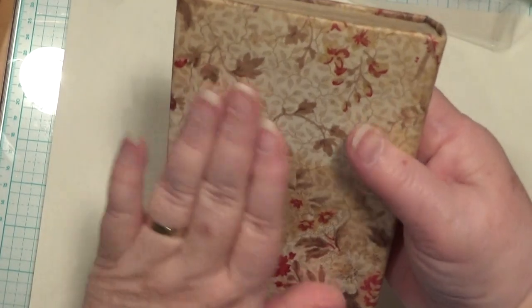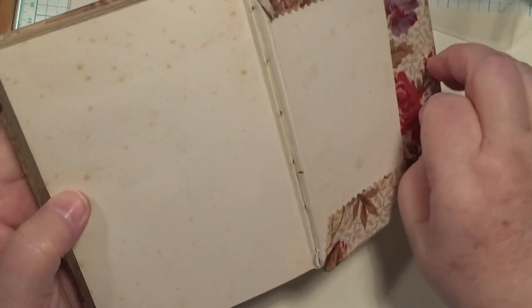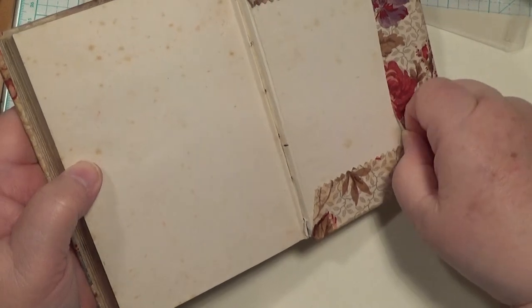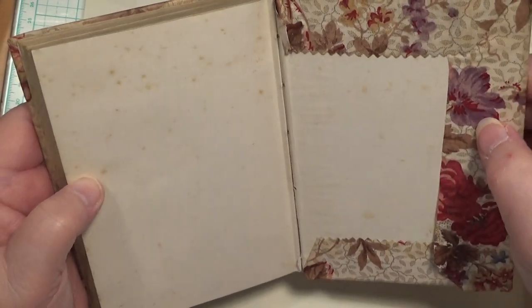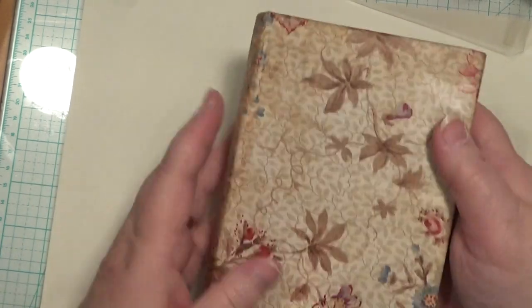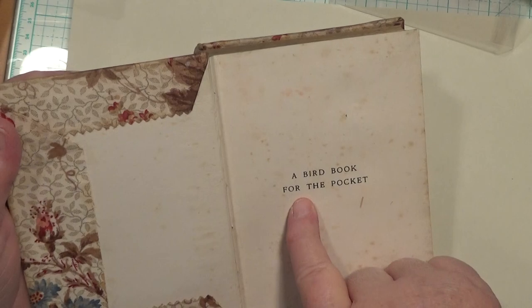That's all. Now, I got these books. I got this one here, and this is covered with some sort of fabric-y stuff. Look, this is cool, isn't it? It's like plastic, a fabric glue thing. It's only a little book. It's a bird watching book, I think. It says a bird book for the pocket.